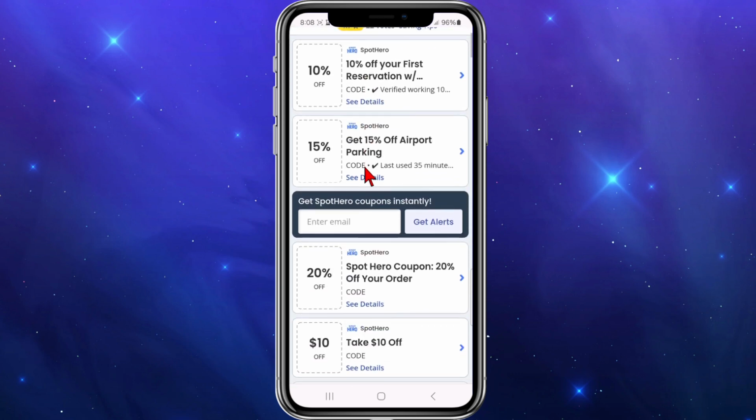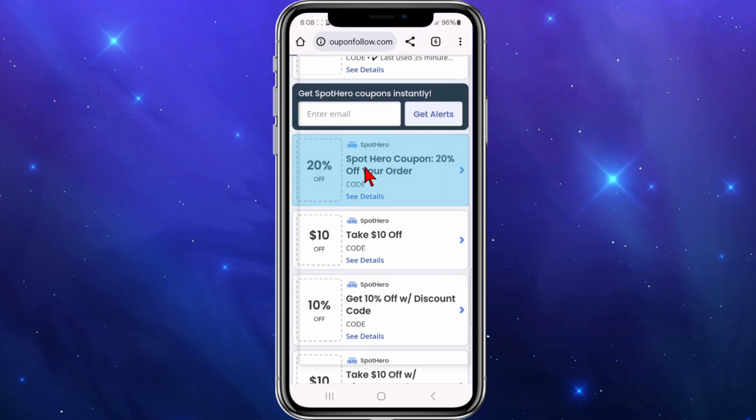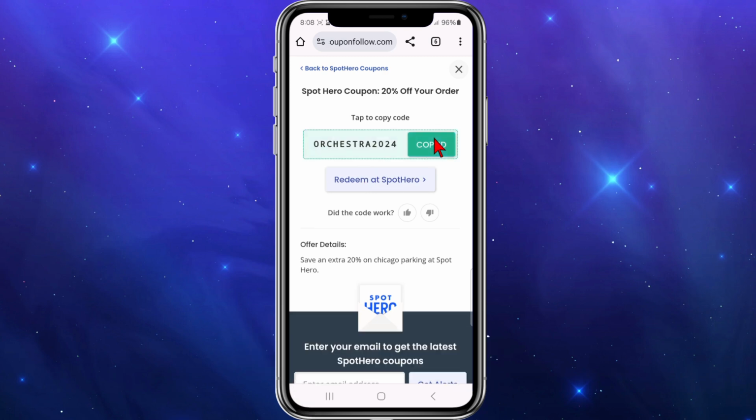So to activate any one of these offers, simply click into the offer. So I'm going to click into SpotHero coupon 20% off your order, and now from here what you want to do is click on copy and now paste this code at the checkout section of SpotHero to activate your 20% off your order.